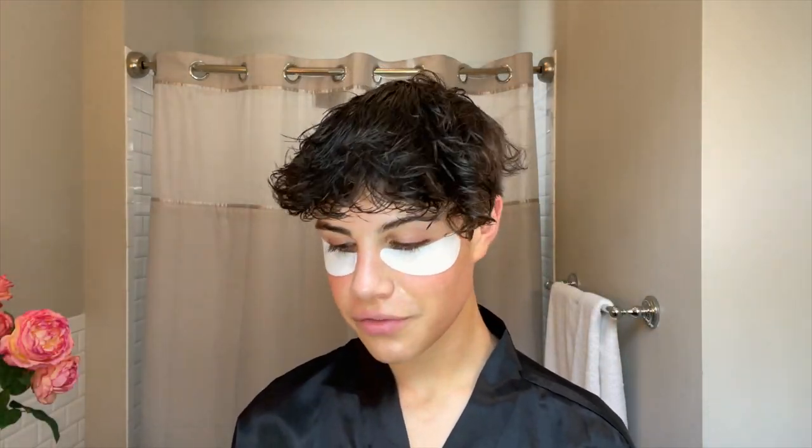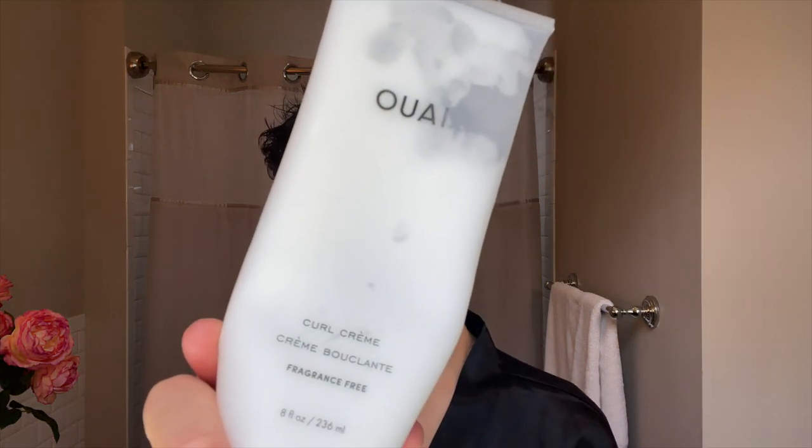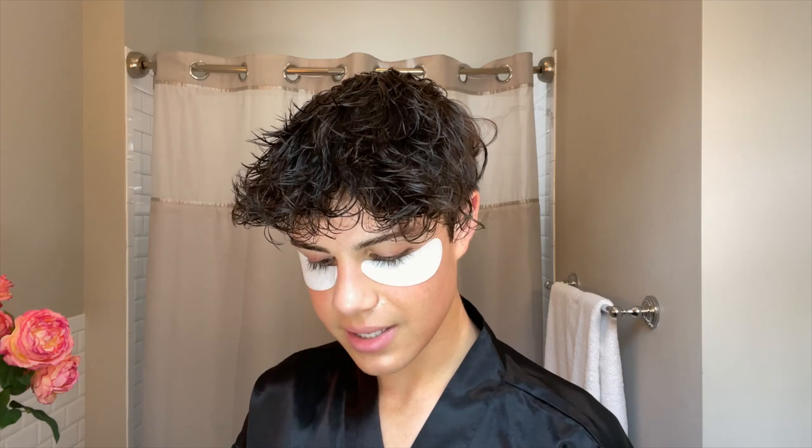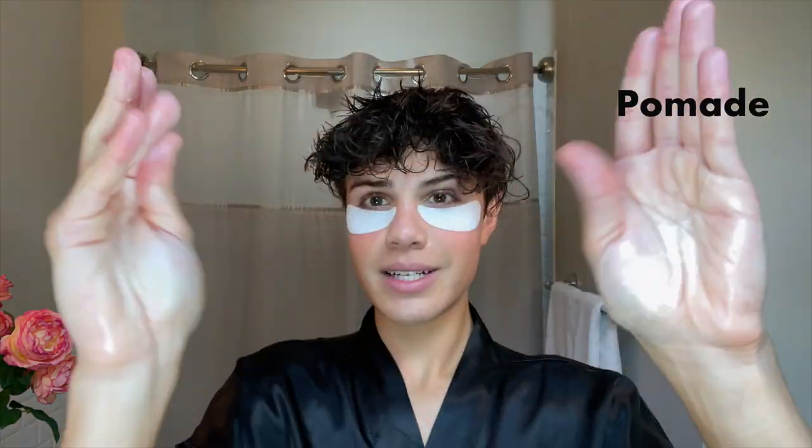Okay, so the first thing I do for my hair is use the Way Curl Creme. This one is amazing and it makes my little curls look better throughout the day. Then I go with the Way Matte Pomade while my hair is still damp, just because I find that this makes the curls hold better. And then I like to literally just let that sit in for 1 to 2 minutes and then start drying my hair.